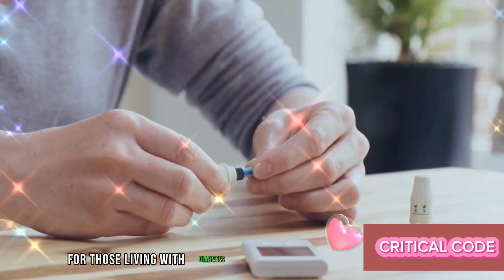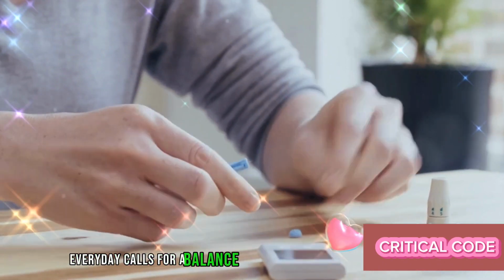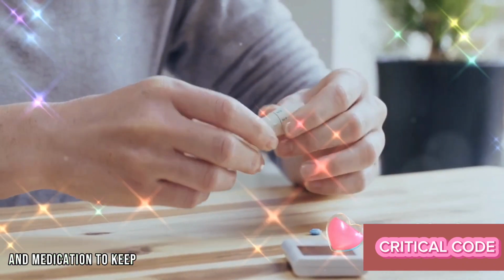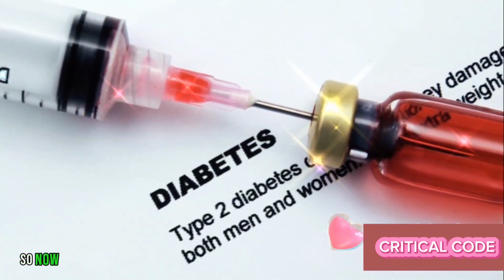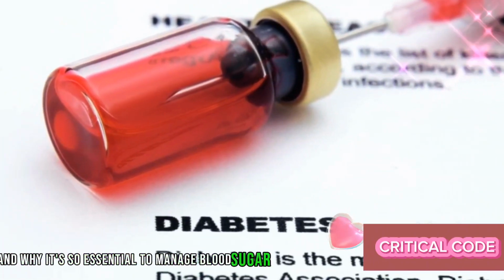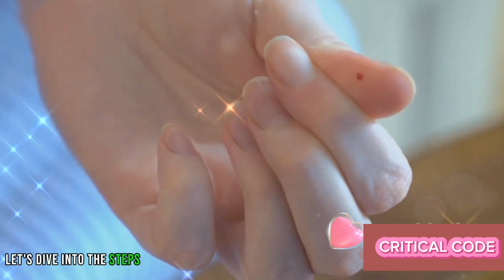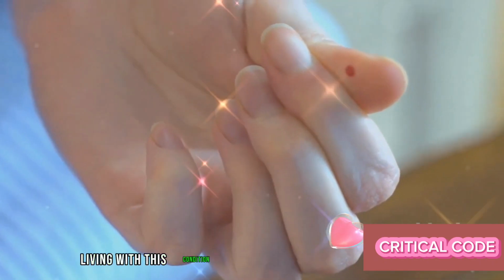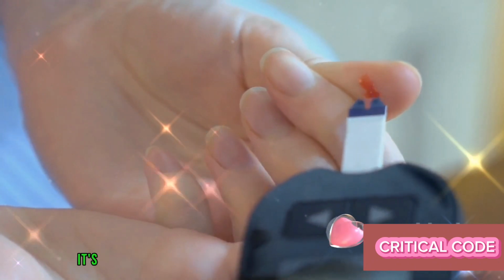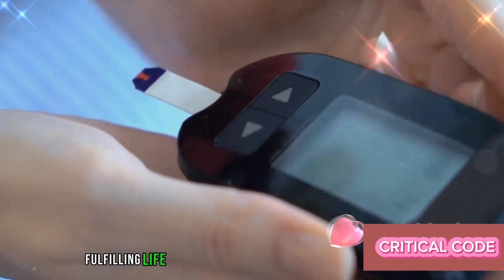For those living with diabetes, every day calls for a balance of food, physical activity, and medication to keep blood sugar levels in check. So now that we've understood what diabetes is and why it's so essential to manage blood sugar levels, let's dive into the steps on how to care for someone living with this condition. Because in the end, it's not just about managing a disease, it's about living a healthy, fulfilling life amidst it.